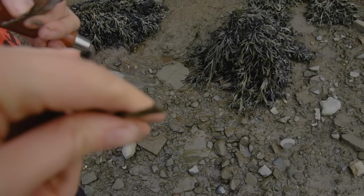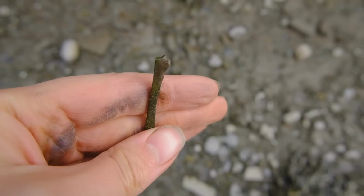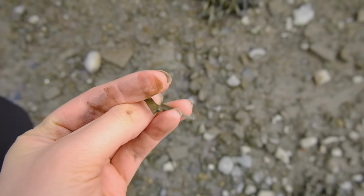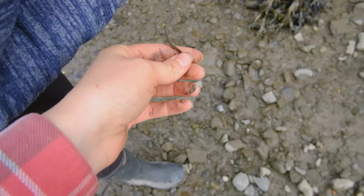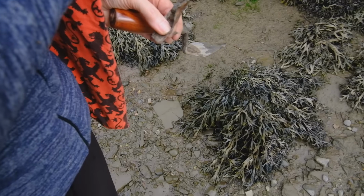Got a beautiful old copper nail. Let's make a ring out of that. It's thin, oh yeah. Could be used for, oh wait. Look. No, it's rubber. Here you go. Here's your rubber nail. So useful. Rubber nail.